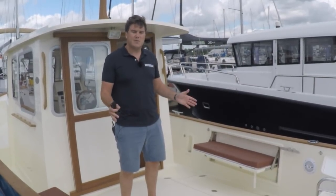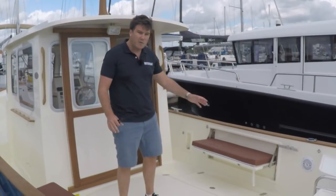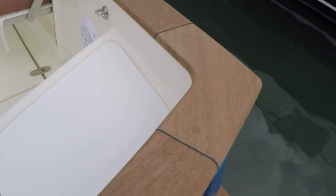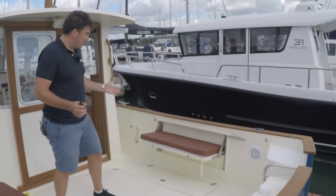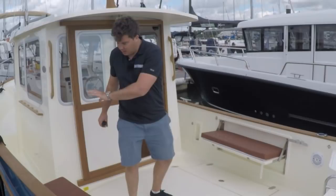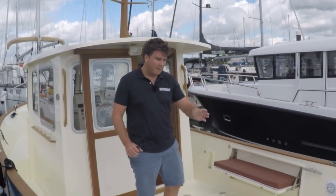You've got bucket loads of storage in the deck, all lined, very nicely finished. You can have live bait wells down both sides. There's a live bait well there, rod holders. It's a utility boat, very, very capable, and it's nicely finished again as well. Yes, you haven't got much seating, but you've got nice Silvertex upholstery. The teak bulwarks run all the way around, lovely wooden finish on the bathing platform.